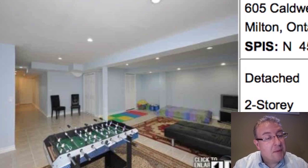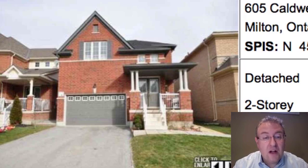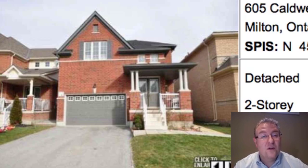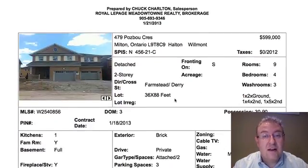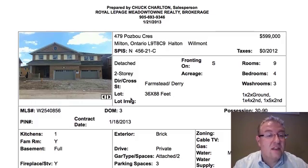So pot lights looks like it's been done reasonably well. Obviously, the only way to really tell is to go check it out in person. But that's good. For them to be under 550, I think, is a good solid spot for them.